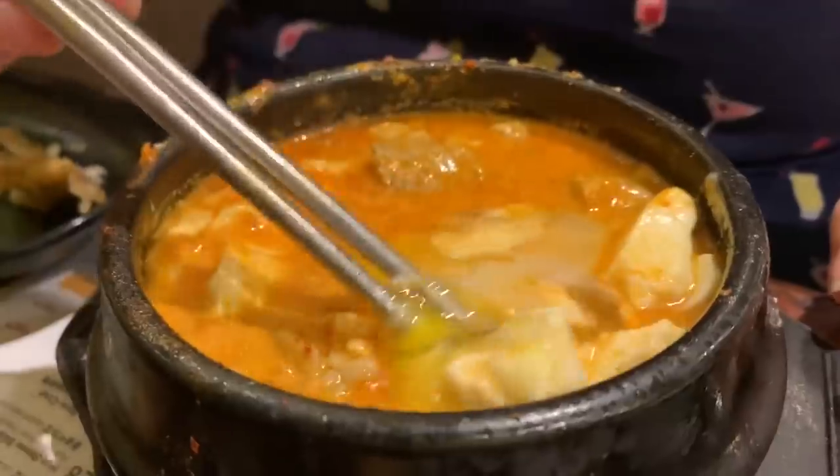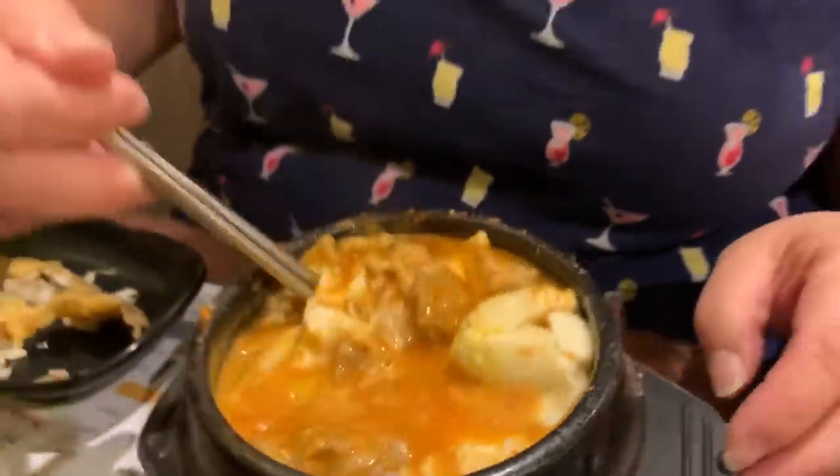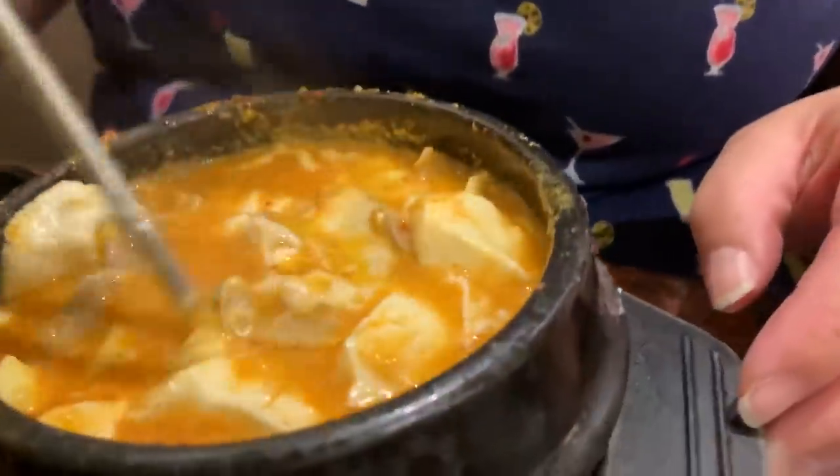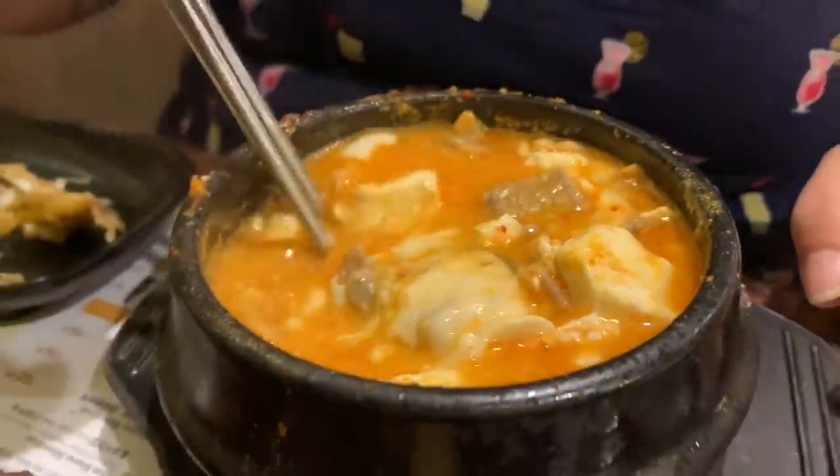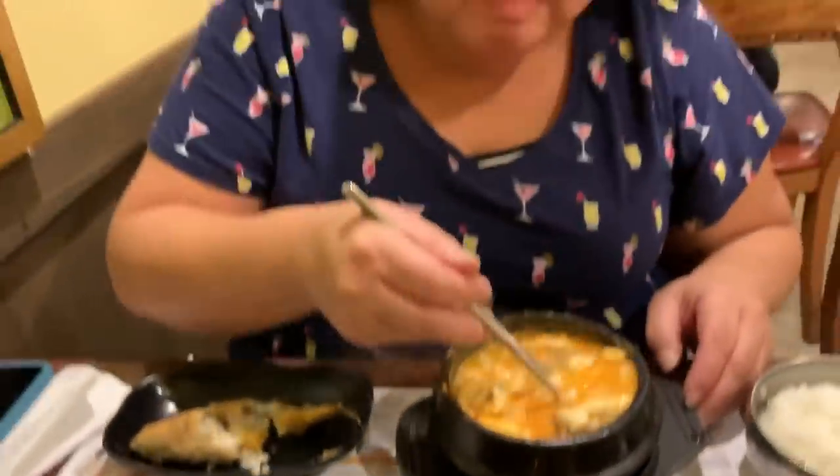Stir in that egg in there. It's okay. Nice and creamy. Now, they ask you if you want a raw egg. You don't have to have it in there, but we always like it in there. Yeah, stir it in. This is still mine. It isn't bubbling anymore, but Bill's is still bubbling. Barely, but yeah. We both got it medium with pork.